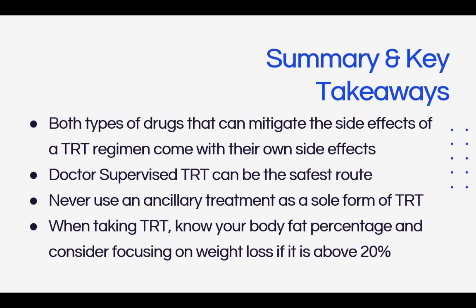Lastly, because body fat interacts with hormones in your system, guys who have a higher body fat percentage may be at risk for developing side effects and hormonal imbalances while on TRT. So, monitoring with appropriate testing and focusing on healthy habits and weight loss strategies can mitigate and eliminate this risk.